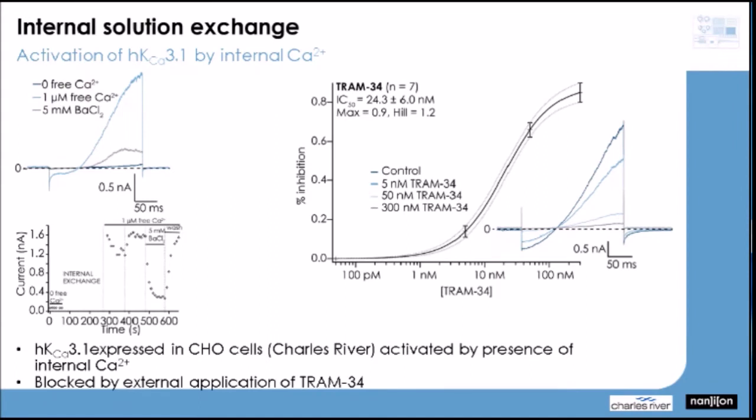Now I would like to show an example for internal solution exchange. In this case, we measured slow conductance calcium activated potassium current, also called SK4. During internal solution exchange, the recording is stopped and the chip will be removed from the measure head. The pipette will exchange the internal solution, and then the chip vector moves the chip back to the measure head, and the recording will continue.